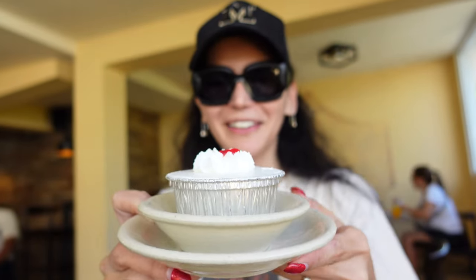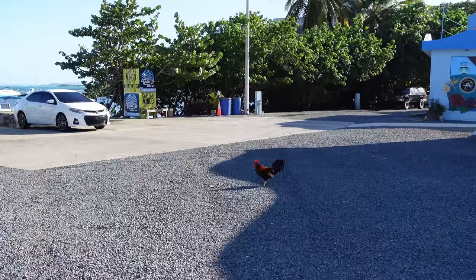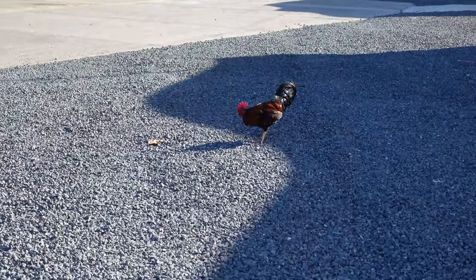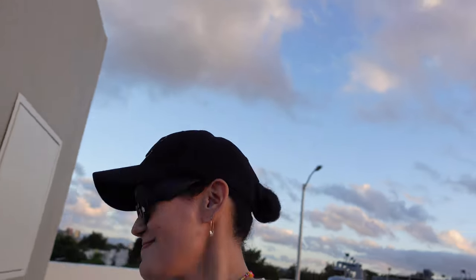Chicharrón. If you have any comments, please feel free to comment down below. Definitely, I will answer as much as I can. Careful with this in Puerto Rico. I'm so sorry.